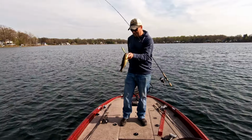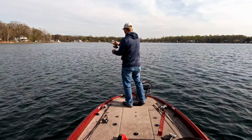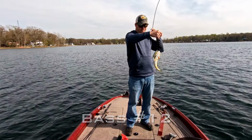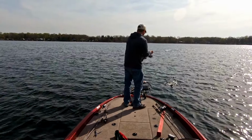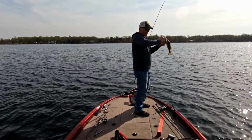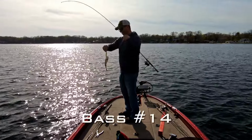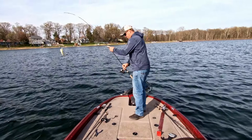All the same size. Pike maybe. Water's so clear, he was making big flashes in the water as he was going back and forth. I thought maybe we had a skinny pike. Complain about fish almost every cast. It's little ones on the way.